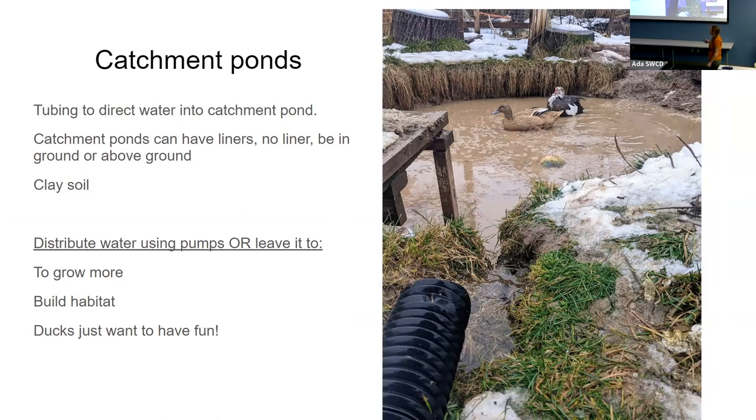Catchment ponds are great if you've got clay soil that will hold some water for even a short period of time. You can use liners if you want. Not everybody does. Sometimes it's trickier to keep rainwater catchment ponds clean with a liner because nothing's ever being filtered through. And the other thing is that as you're utilizing your catchment pond and it's also draining at the same time, you're helping to replenish that aquifer by allowing it to go down into the ground. With a liner, you'd be overflowing all the time if you didn't have a plan in place for that.